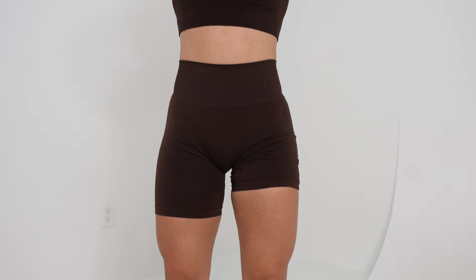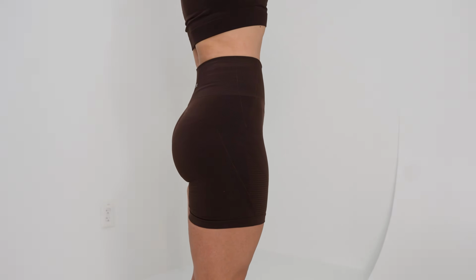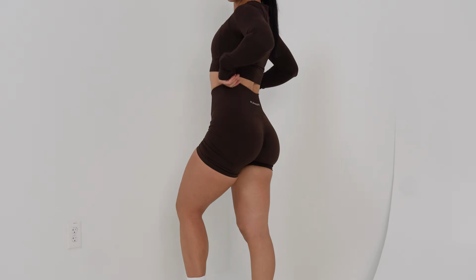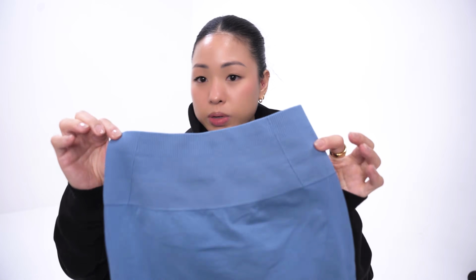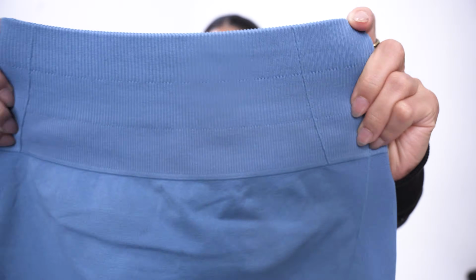So this is a high-rise version of Revive in a 5-inch inseam. When I wear them, they feel more like biker shorts, but I love a 5-inch inseam because you can wear them as a shorter biker short, or you can pull them up and scrunch them into your under glute to give you a little bit more of that lower glute lift and make it look a little bit more like a 3-inch short if you wanted to. So very versatile in how you can wear these shorts, but there's so much detailing in the Revive. So we've got the 3-tier ribbed waistband. And then we've got leg stripe detailing all through the sides here. And then on the back as well.